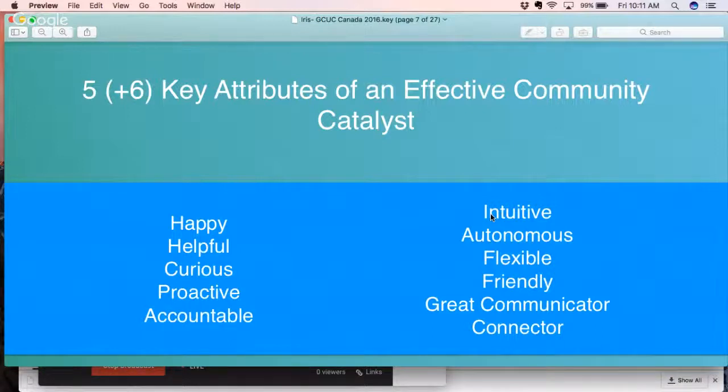Curious. I really can't stress this attribute enough. I think it's incredibly important in a co-working space manager, because you need to be curious about your people in order to ask the right kinds of questions to get to know them well enough to be able to connect them with other people. And you also need to be curious about how to solve a problem in order to be a problem solver.